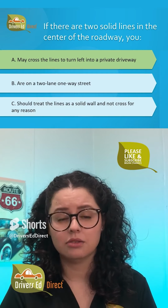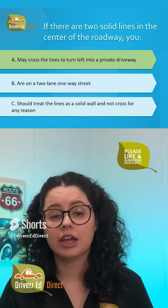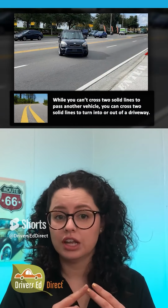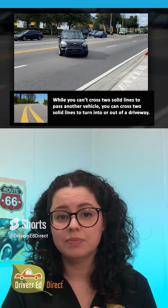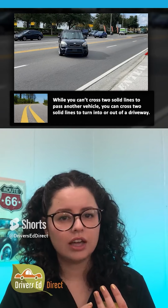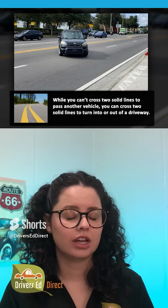Two solid yellow lines means no passing. Never drive to the left of these lines unless you are turning left at an intersection, turning into or out of a private road or driveway, in a carpool lane that has a designated entrance on the left, or instructed to drive on the other side of the road because your side is closed or blocked.